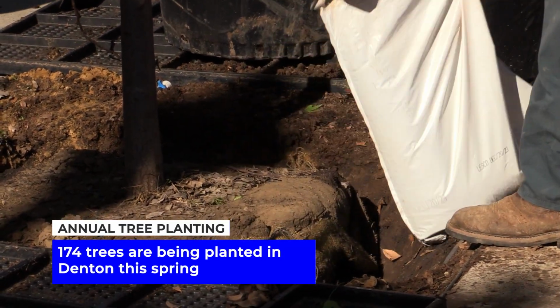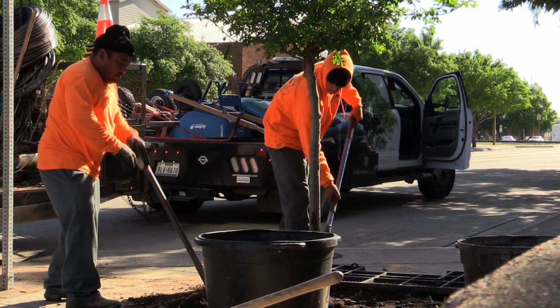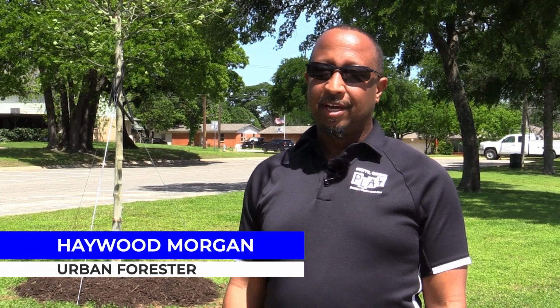174 new and replacement trees are now being planted around the city. This includes a variety of tree species that are suitable for the environment. And that helps build up more resiliency to insects and disease and other natural problems that trees may have.